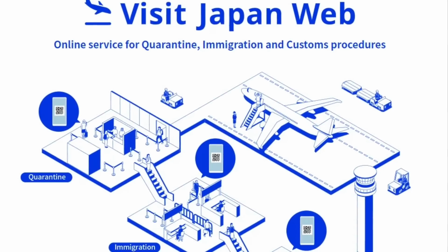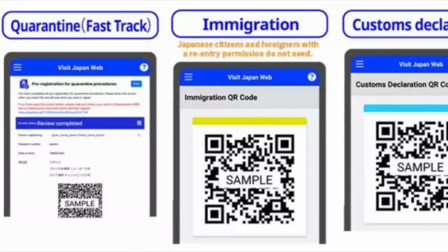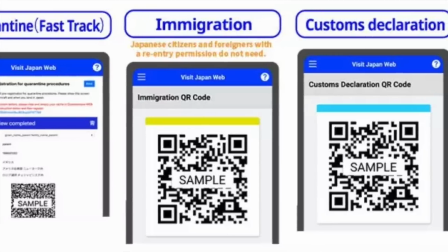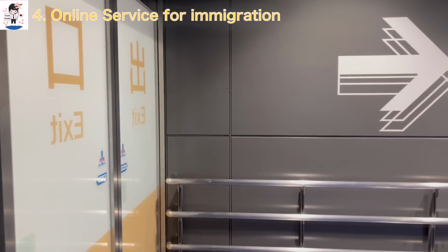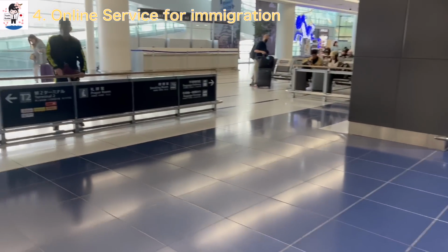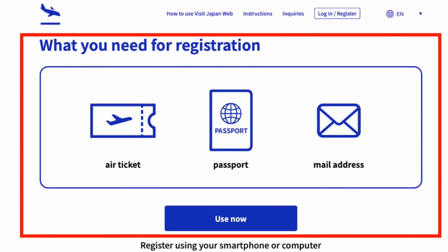The Japanese government has started providing convenient online services for immigration and customs procedures. You can complete processes like quarantine registration, immigration inspection, customs declaration, and even duty-free shopping in advance. This means you won't need to stand in queues on arrival. It's a real time saver. There are 3 things you need to register: your flight ticket, passport, and email address.